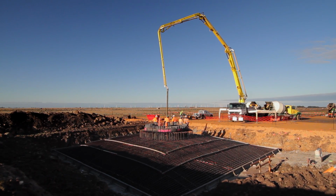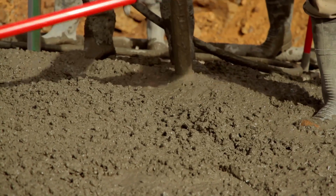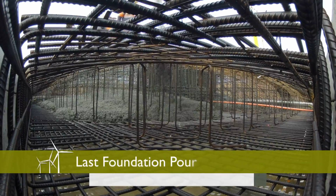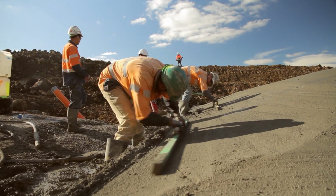To construct one wind turbine foundation, you need more than 400 cubic metres of concrete. This equates to 80 concrete trucks. To construct 140 wind turbine foundations, you need more than 56,000 cubic metres of concrete.